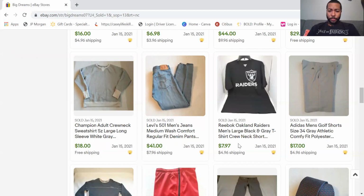Oakland Raiders t-shirt sold for $7.97. Just a bread and butter shirt that you could probably find anywhere. Says somebody wanted it. I had the right price, $7.97. Just looks very, very simple, and somebody snatched it up.